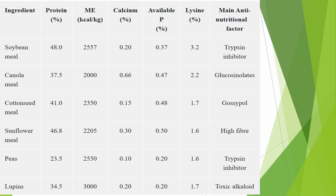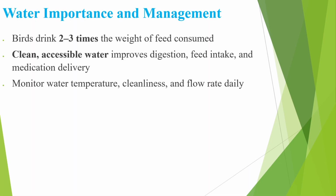And so for ricin, we can see that soybean has the highest percentage at 3.2, followed by canola with 2.2% ricin, cotton seed cake 1.7, and then lupins 1.7, and finally sunflower and peas at 1.6% ricin. So water becomes critical. I had mentioned that birds drink 2 to 3 times the weight of feed consumed.